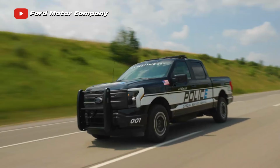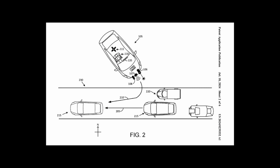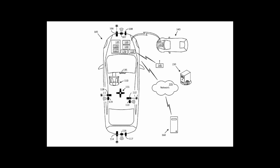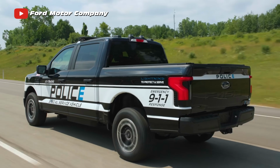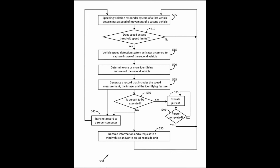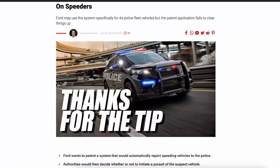So basically, here's what: when an equipped automobile detects nearby vehicles traveling over the posted speed limit, it will use onboard cameras to capture an image of the driver of the speeding car. The equipped vehicle will then be able to send a report containing both the speed data and pictures of the speeding vehicle directly to law enforcement or roadside monitoring units. Car Scoops reported that authorities will also receive GPS location data.